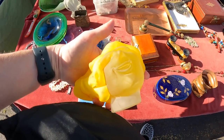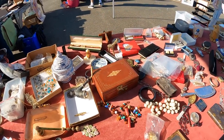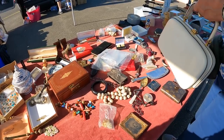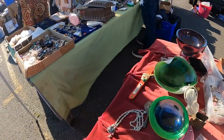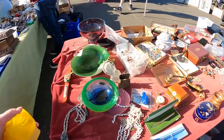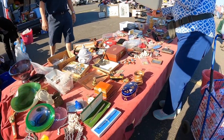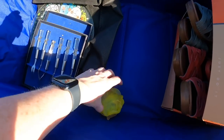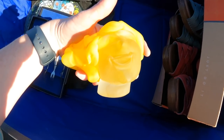Give me $4. How much is the first one? Well, that one I'll take 50. That's really, really good. Just scoop this up for $20. This thing is so cool.